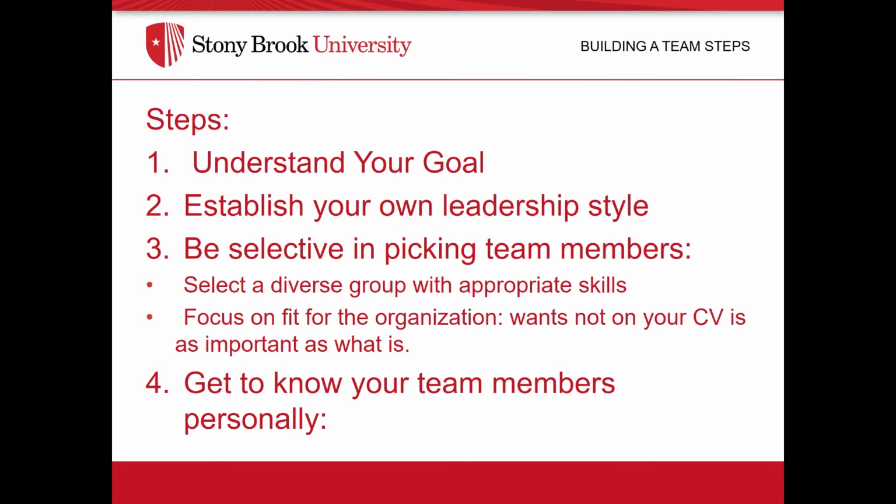The next step, number 3, is to be selective in picking your team members. It's important to select a diverse group of people with the appropriate skills.